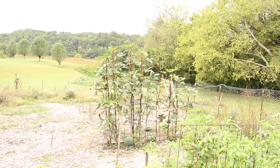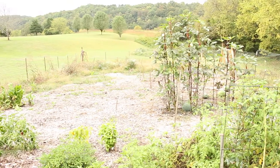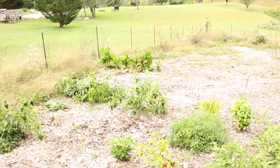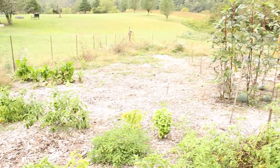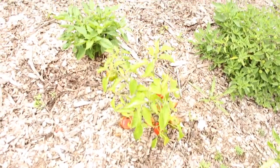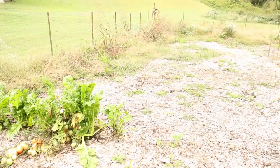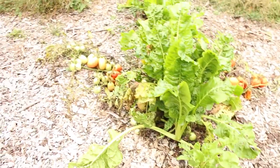You see that? Look how big it is. It actually doesn't look as bad as I thought it would, honestly, after 2 weeks of neglect. Whoops. Definitely left some of these peppers on here a little too long. Looks like the rabbits have gotten into most of the things I planted last month, which I expected. These are some collards growing. Look at all those tomatoes.